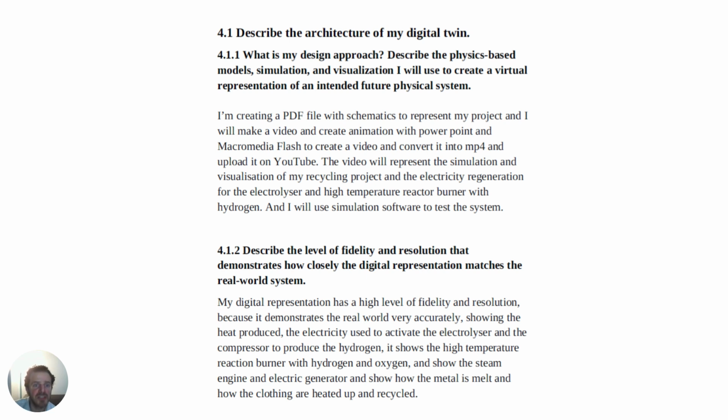For this digital twin, the digital design approach is called physics-based simulation. So I'm creating a PDF file with schematics to present my project, and I will make a video clip animation with PowerPoint and Macromedia Flash, convert it to MP4, and upload it to YouTube. The video will represent the simulation and visualization of the recycling project and the electricity generated from the electrolyzer and high temperature reactor burner with hydrogen, and use simulation software to test the system.